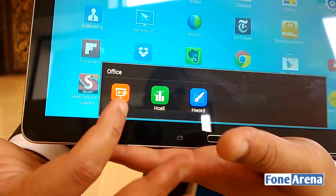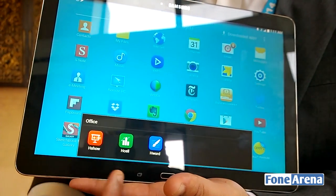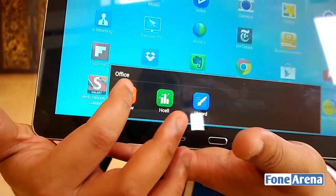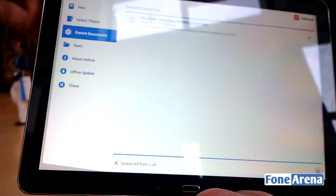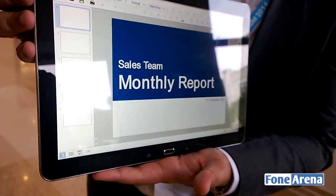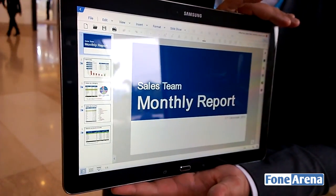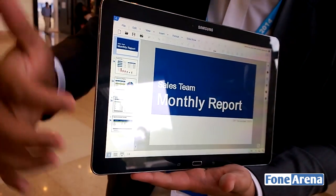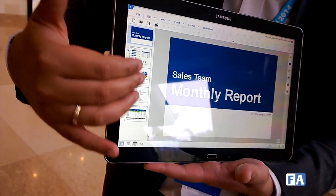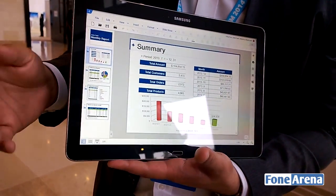So if I were to open, these are very familiar looking icons. This is for presentations, this is for spreadsheets, and this is for word processing documents. If I were to open one of these, just to give you an idea. Now this is the layout of a presentation on the Note Pro. Now understand that if it was lesser than a 12.2 inch screen, Samsung wouldn't be able to give you this layout, the familiar layout of toolbars and this preview window, and of course the ability to work at it in a way that you're most familiar with.